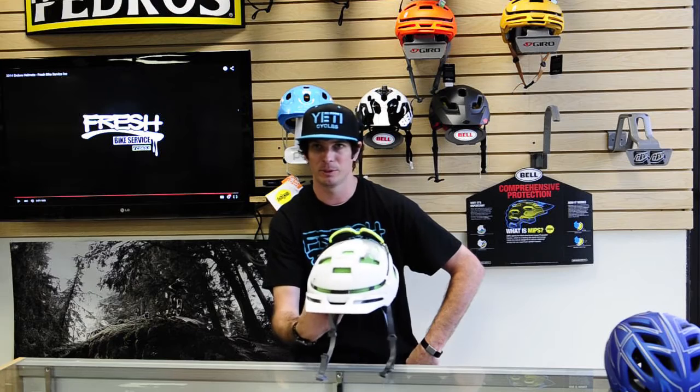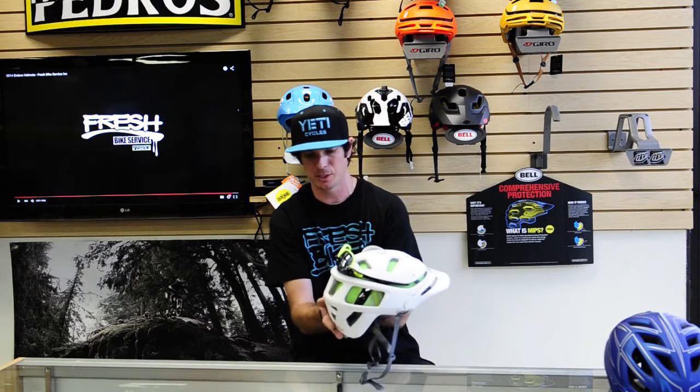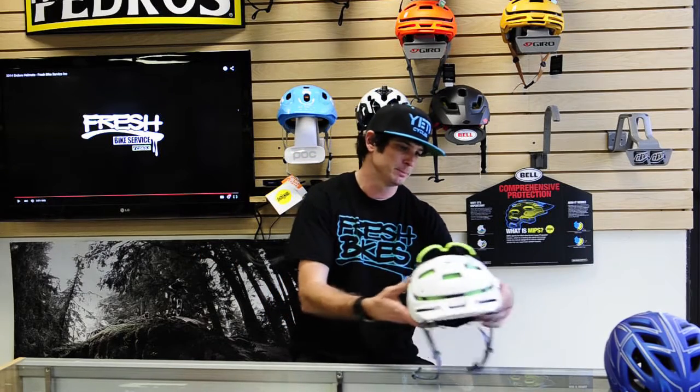They did their homework and designed a really cool helmet here with the Smith Forefront. And you can see the increased coverage, as you'll see with all these helmets on the back. It's going to come down nice and low to give you great coverage over the back of the head there.